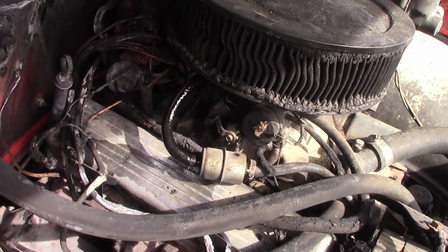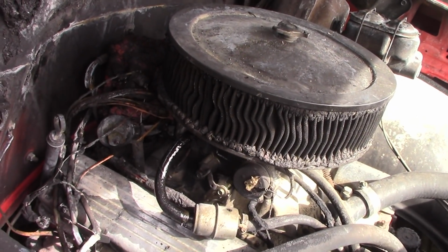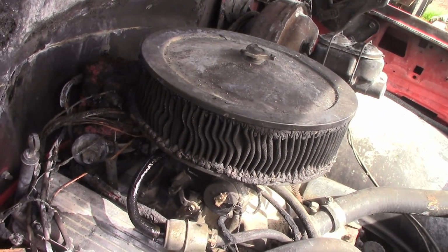I just couldn't even bear to come out and look at it yesterday. But that line is leaking now. Was it leaking before the fire? I assume so. And, you know, I guess it just kind of got brittle.